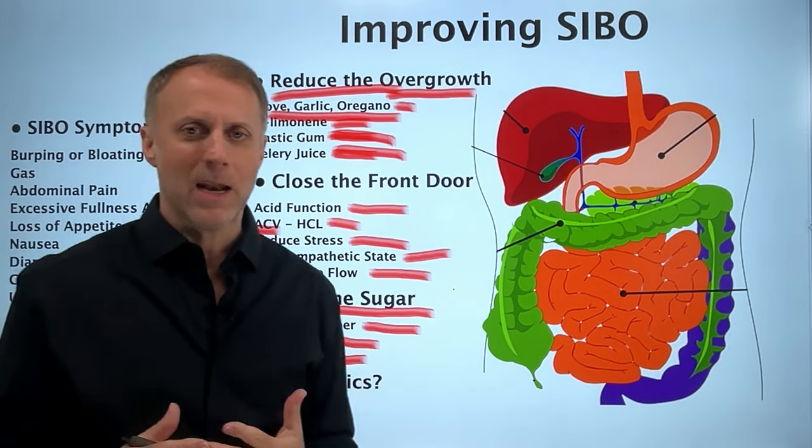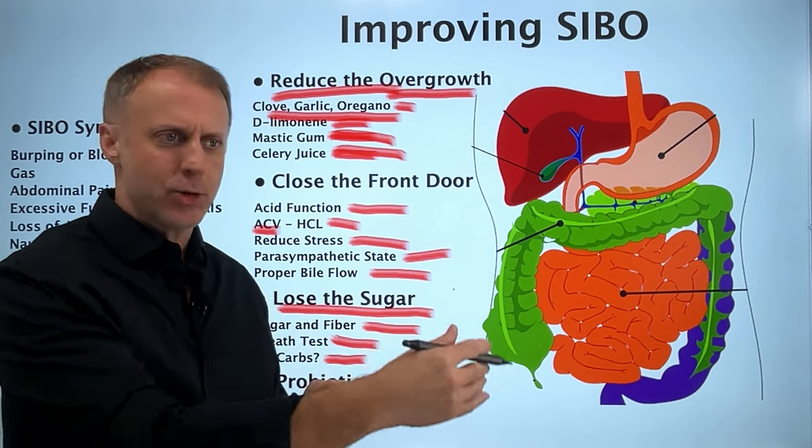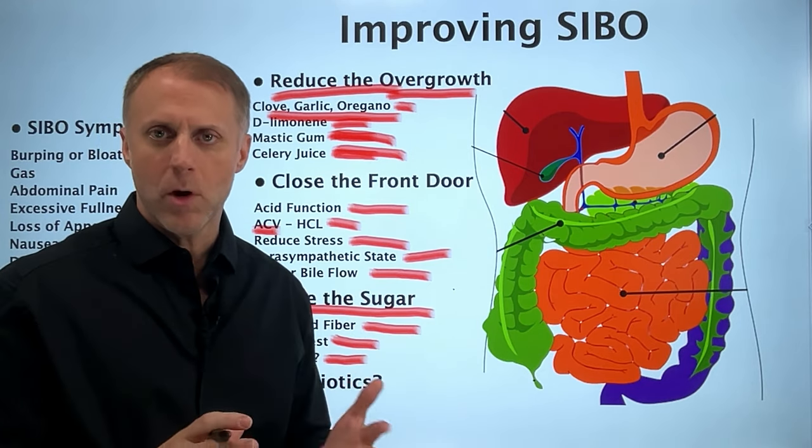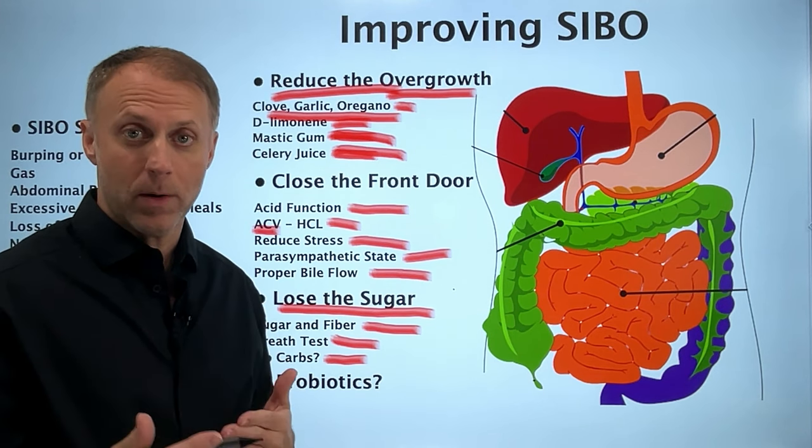But I hear from a lot of people that improve this scenario without doing that. I view that as an extreme version of really removing all your carbs and sugars, but you might need to qualify to take that step if you want to be that aggressive.